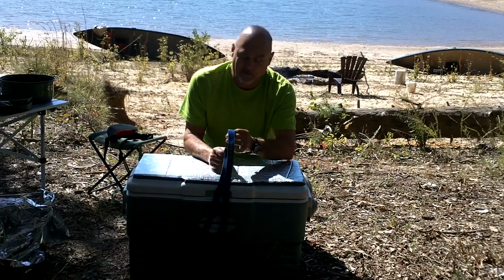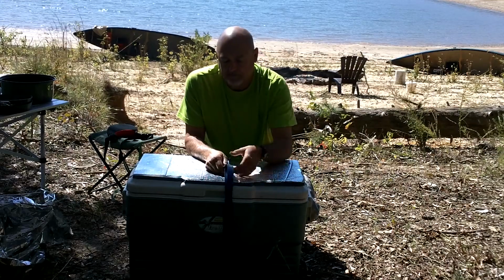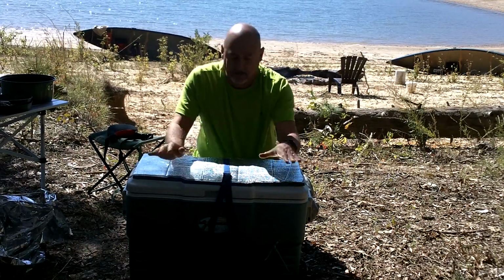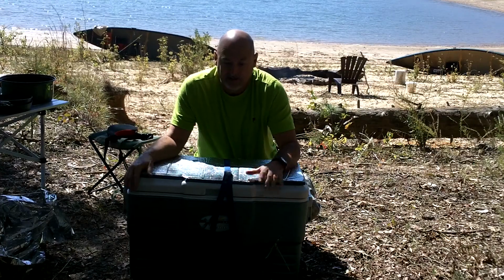Another thing that's very important, certainly while you're transporting your cooler, while you're in your canoe, you want a cam buckle strap that's a quick release. You can cinch it down tight. This cooler can fall on its side, upside down. The lid is not coming off. You're not going to lose your contents.